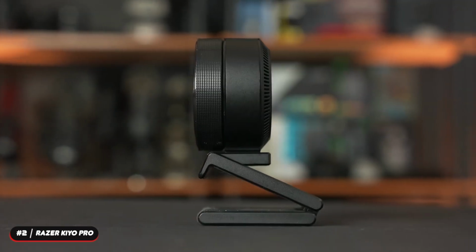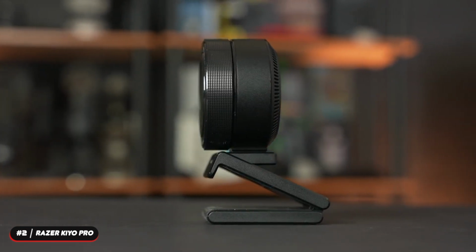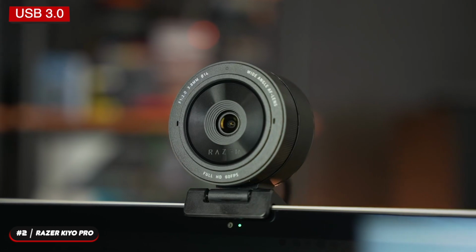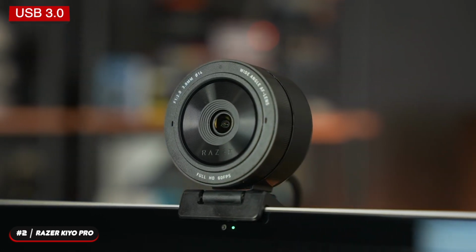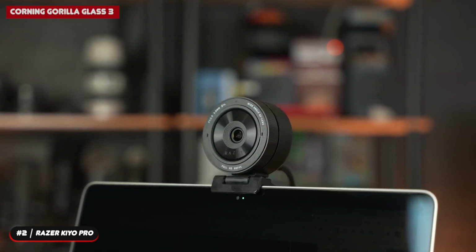It has flexible mounting options with a stable webcam mount that can be tilted to the perfect angle on your monitor or table and can be detached if you want to mount it on a tripod. The easy plug-and-play USB 3.0 connection delivers a powerful 5 GB per second signal to your stream for maximum video performance with no compression. The lens is designed with damage and scratch-resistant Corning Gorilla Glass 3.